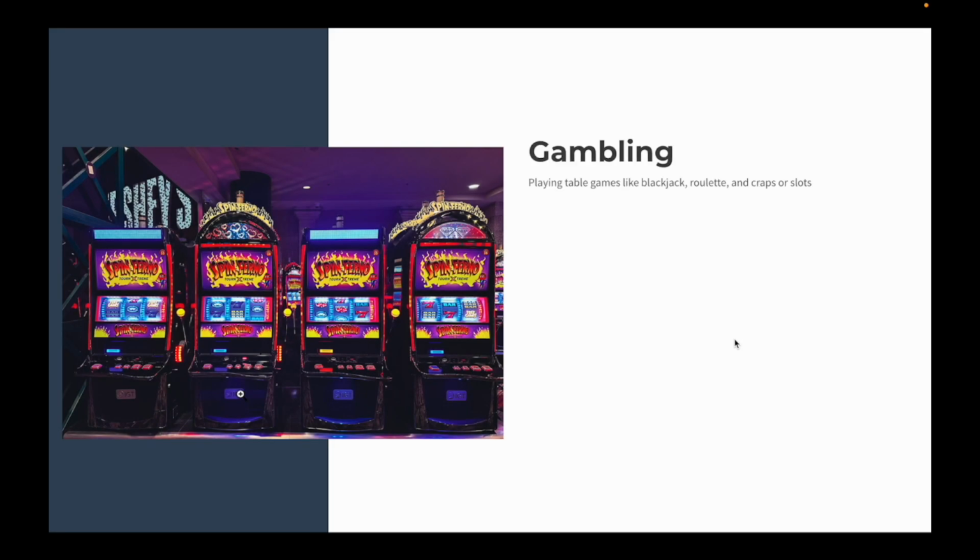The second way is through gambling. This is playing table games like blackjack, roulette, craps, slots, all the other types of games that they have inside of the casino. The cons to this is that you do risk losing money in the long run. Every single one of these games is not beatable unless you're good at counting cards or something along the lines of that. So don't expect to win money in the long run.